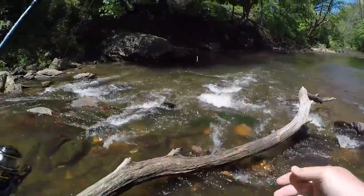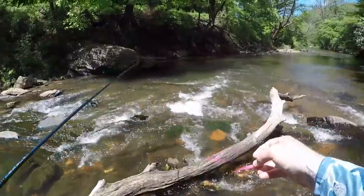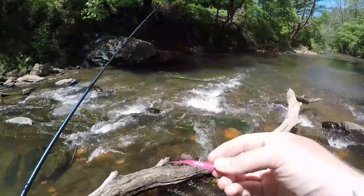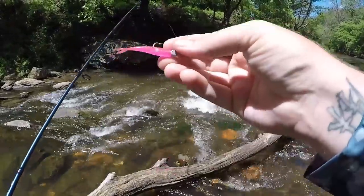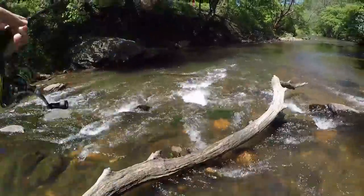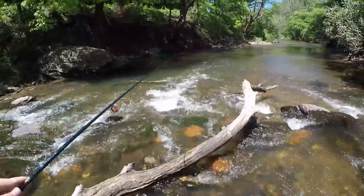Everyone, I worked my way right on down here to the end of this run, and as you can see, there's a huge stone over here in front of us with a bit of shade, and I cast over there. I got a couple bites, but I managed to get hung up and broke off, so I went on ahead and rigged up a new one of those Boss Minnows. But what I want to do is sneak down this bank over here, get on top of that big stone, and try to fish around these shadows here.